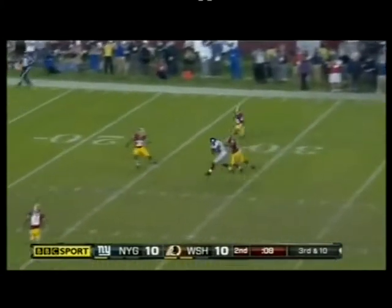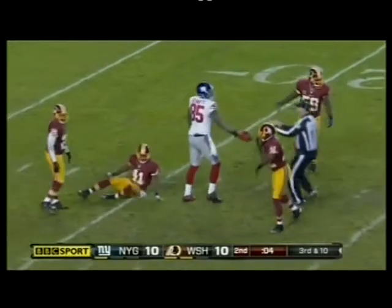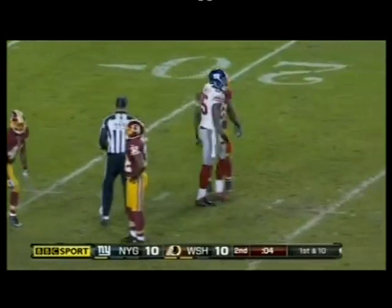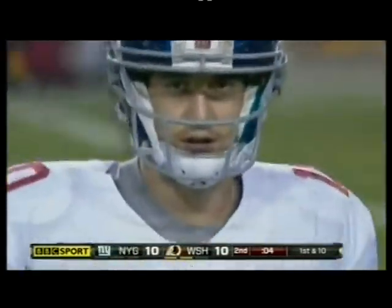Manning throws. Bennett again in field goal range at the 22, timeout Giants. Four seconds remaining, 28 yards, and a chance to take a lead into the locker room.